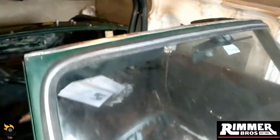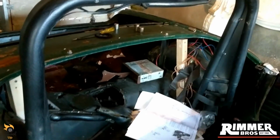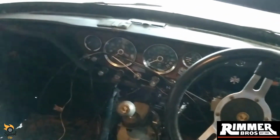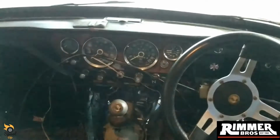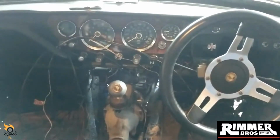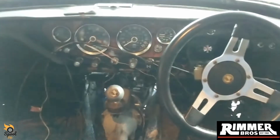So what else have I been doing? I don't know if you've seen, I've managed to rip all the back end out. I've now taken all the gearbox tunnel out and the centre console. That was a bit of a pig to do. It didn't want to come out. It sort of wedged itself in. I've had to destroy my inner bit of carpet and gates, so I will need a new one of them.